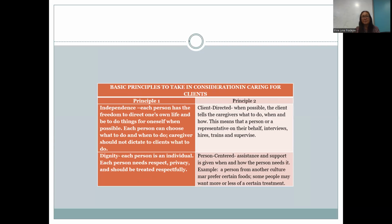Let's go to the 5 principles to consider in caring for clients. In principle 1, we call this independence. Each person has the freedom to direct one's own life and to do things for oneself when possible. Each person can choose what to do and when to do it. And the caregiver should not dictate to clients what to do.